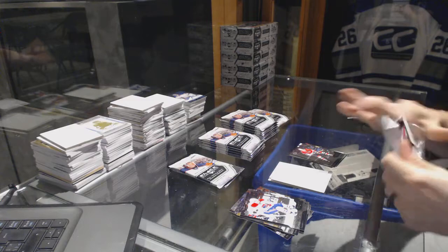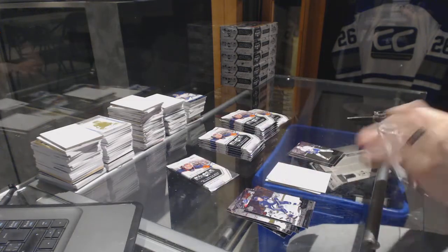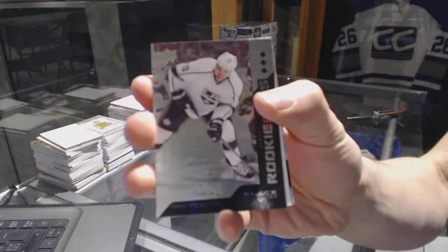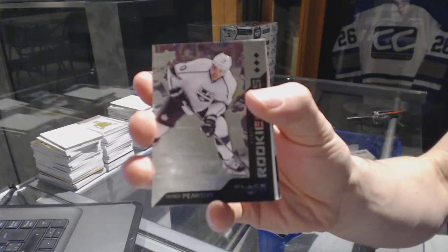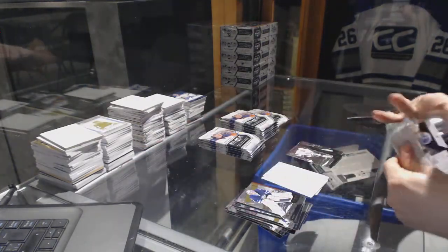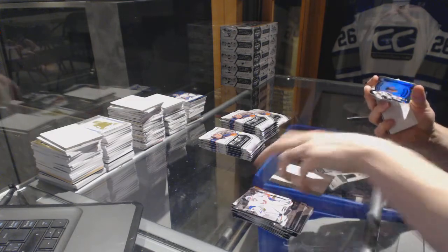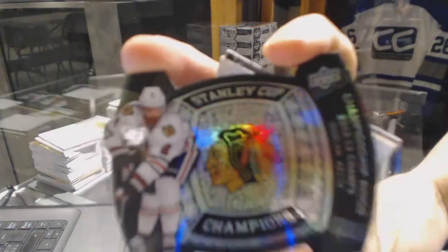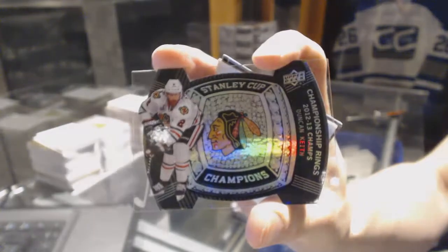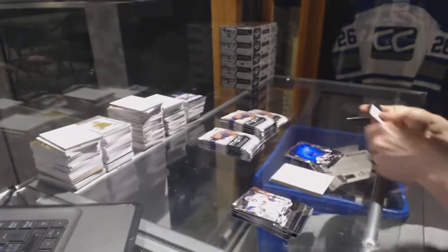Base. Double diamond for the Canucks, Markus Naslund. Triple diamond rookie for the LA Kings, Tanner Pearson. We've got a championship ring for the Chicago Blackhawks, Duncan Keith.